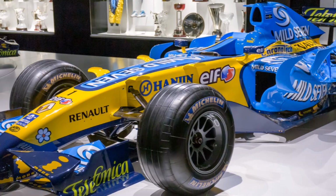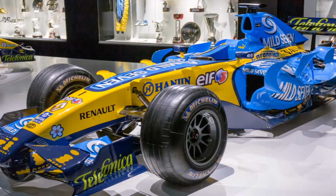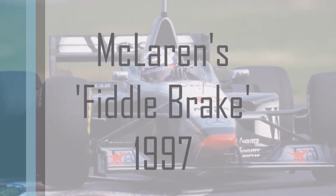But nonetheless, Renault were forced to abandon the system and lost their advantage over their competitors. Number 3. McLaren's rear brake pedal.